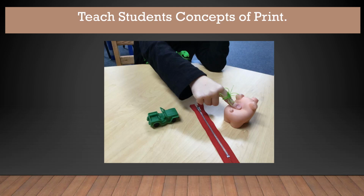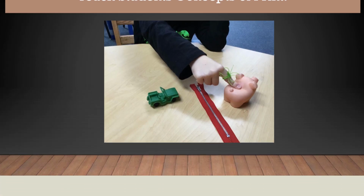Some students really struggle. This little guy just really couldn't get it, that he had to touch the object and keep his finger there while the whole word is being said. So I found a little spider ring, put it on his finger, and told him the spider couldn't leave until his voice was done saying the word. So he pointed left to right, pig, zipper, Jeep, as his finger moves along. Now, if you give your students experiences with this point and read objects, they're going to be ready to point and read those words when you grab the books in a couple days.